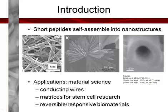These materials have all kinds of applications. For example, you can use conducting proteins to make wires that can conduct electricity, which would be very useful if you want to interface electronics and biomaterials. Because these materials are so bio-inspired, they will not be rejected by living organisms. So you can even use them for stem cell research.